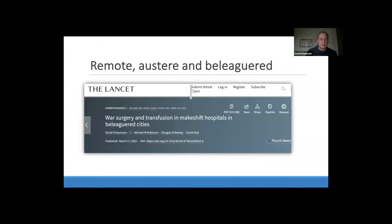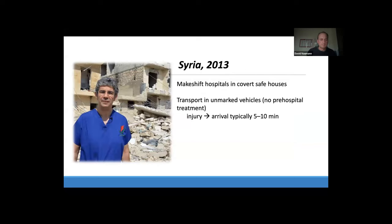On that topic, I recently had the privilege of working with David Knott, looking at some data he had from Syria, looking at what they had to do in these makeshift hospitals in the war-torn cities. This is particularly relevant now because we are entering an era where these sorts of situations may be more and more common. Hospitals are not safe, it seems, and we do need to be careful about where we operate.